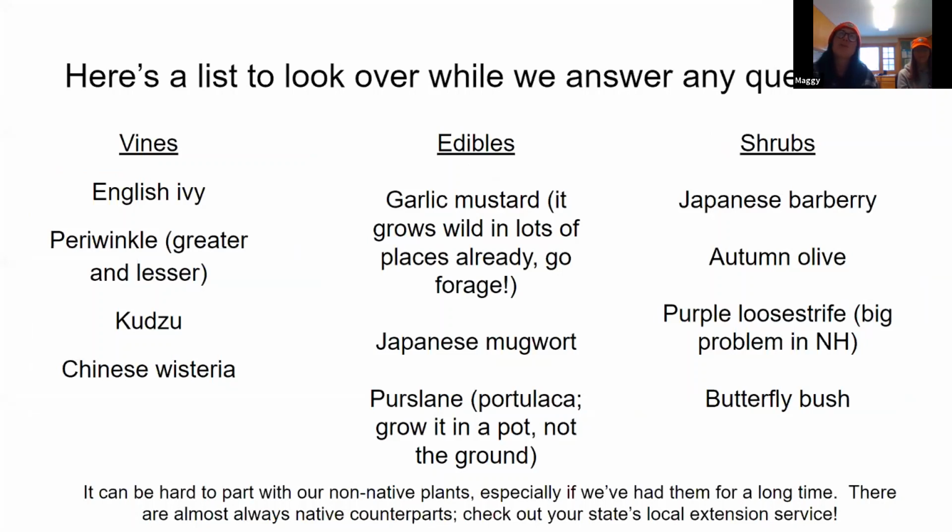Garlic mustard is really popular in people's yards, but it grows everywhere. So if you want it to eat, just go out and look for it. You'll find some. Japanese mugwort. Portulacas, unfortunately, are invasive and they can go a lot of places. So again, plant it in a pot, hang it up, really nice. Barberry, autumn olive, which is one of my favorite invasive species because again, it's so pretty. Purple loosestrife, which is a huge problem in New Hampshire. This is more of a wetland plant. And butterfly bush.